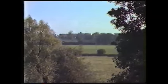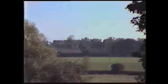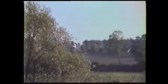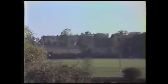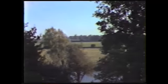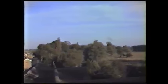My ducks down there. Beyond the meadows, this is Priory Park, formerly seat of the Rowley family. Now a housing estate at the top, but the main section of the park kept for public use. Panning round the landscape over towards Great Paxton in that direction.